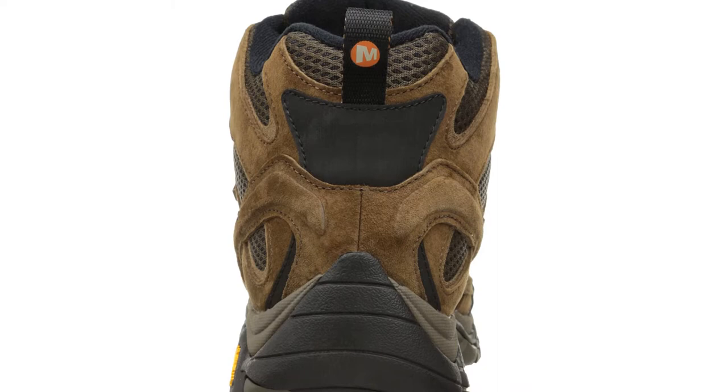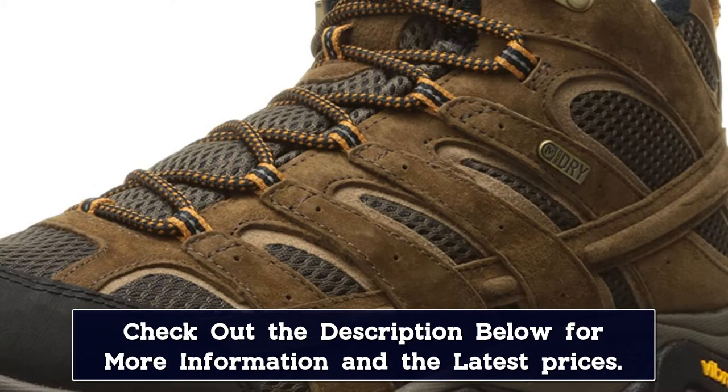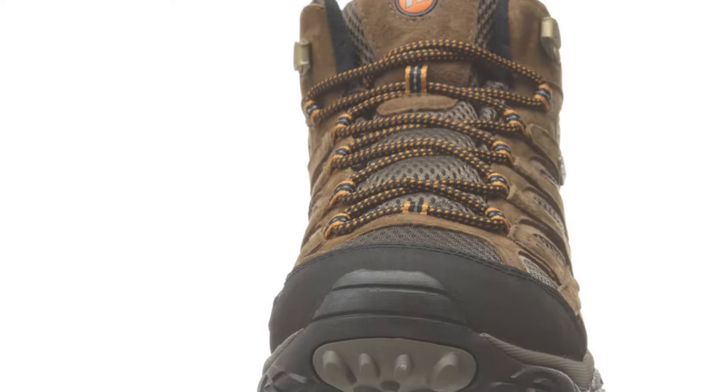Despite their tough build, the Moabs require very little break-in, and the mesh spots provide good breathability. Because they feel a little more bulky than some of our lightweight favorites, they aren't our first choice for big mile days. But they'll last a long time, and the cushioning and support they provide is excellent for day hikes and weekend trips.